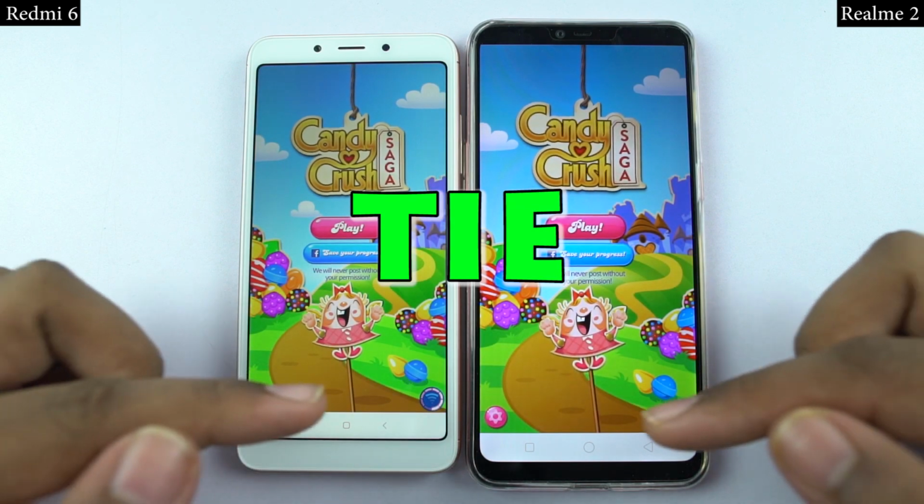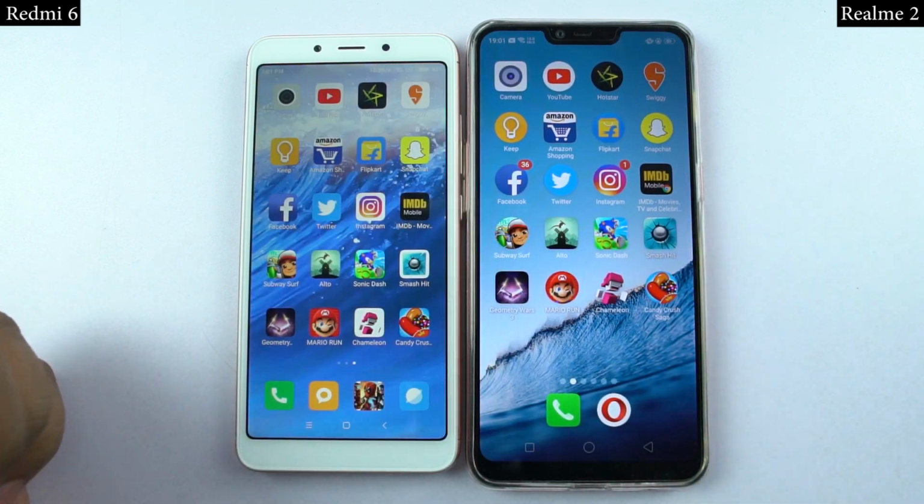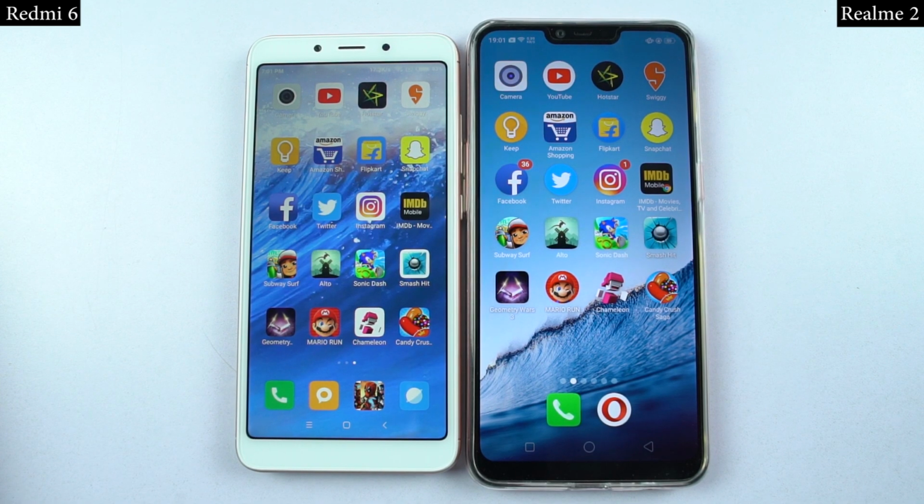Now while opening games, Realme 2 was faster for most of the games. So Realme 2 is the winner for this round.